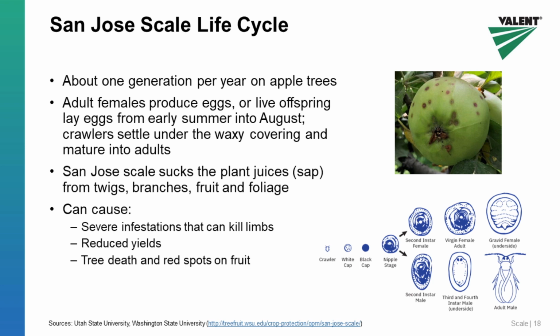But San Jose scale cause their damage by sucking the juices out of twigs or branches, and like I said, the damage to the fruit is very characteristic. Really severe infestations can kill limbs. If you have especially young branches that have heavy populations, if you pull back the bark, there's generally a characteristic red or crimson kind of color. These insects are injecting a type of toxin that really will result in tree death if not checked.